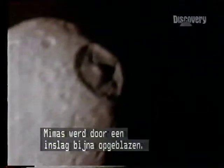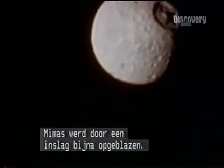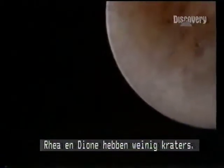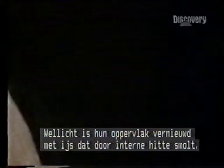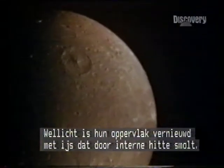An impact on Mimas nearly blew it apart. Rhea and Dione are only partly cratered. Perhaps they were resurfaced by ice melted by internal heat.